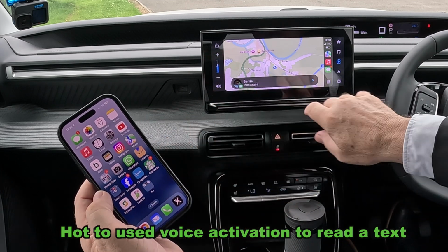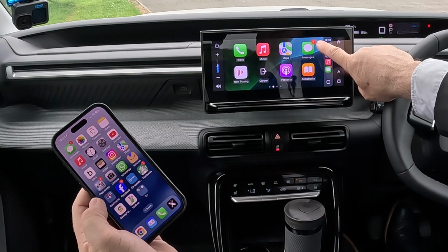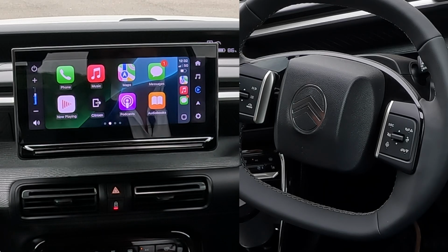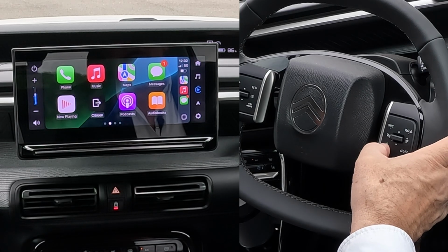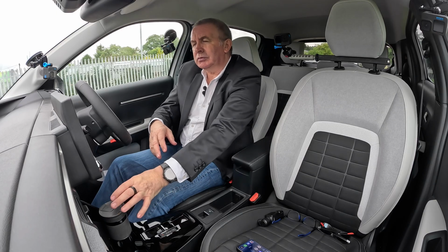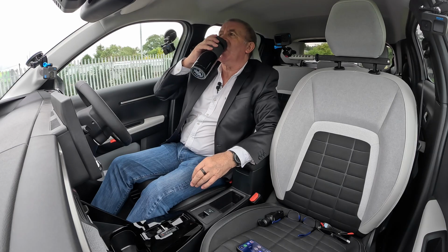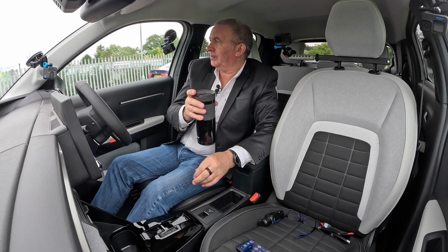So you just get here, if you look here, you'll see there's a 1 come up. So I've got 1 message, and I'll be dying to know what it is. All you have to do, 2 seconds voice activation, read text. Barry said, I'm just demonstrating the CarPlay system in the Citroen E C3. It's fantastic. Would you like to reply? No, thank you. Those are all your messages.